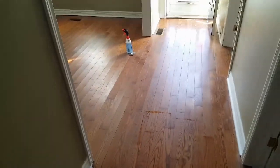And so I started here in the hallway. As you can see, this little area is cleaned, and see what's not cleaned. And this, I've done already, and I haven't put a sealer on yet.